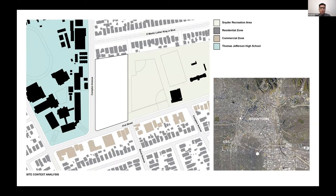That said, first I want to introduce the site. Our site is just south of downtown Los Angeles, and it is sandwiched between Thomas Jefferson High School and Snyder Recreation Area, which are the two major campuses in the neighborhood. At the south side of the site, we have a row of commercial buildings along 41st Street. And other than that, most of the other buildings are single family residential homes.